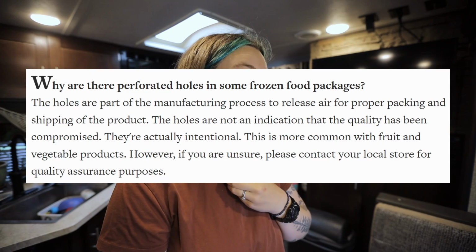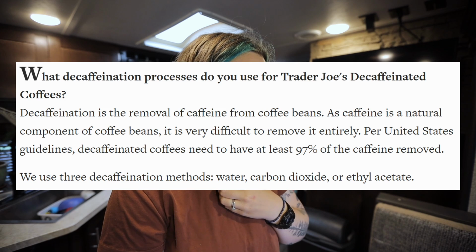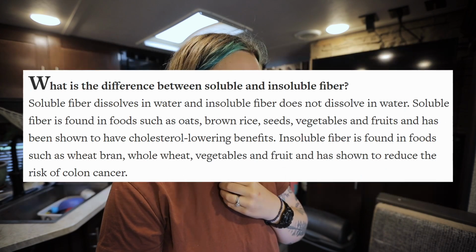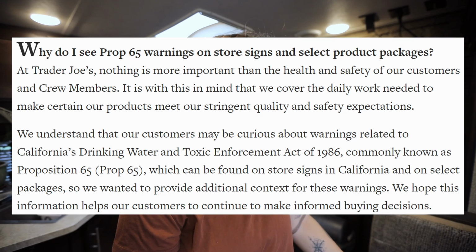Don't care about that. This is just talking about how they produce their olive oil and coconut oil, why there are perforated holes in some frozen food packages, decaffeinated coffee, gluten-free, nutrition facts, fiber, fats, pet safe, household cleaners. That's it. Ooh, red flag. That is all that they have about sustainability. And they really only talked about vegan labels and vegetarian labels, sustainably caught seafood, and what natural means on their poultry items. That was not impressive.